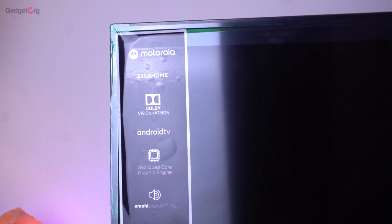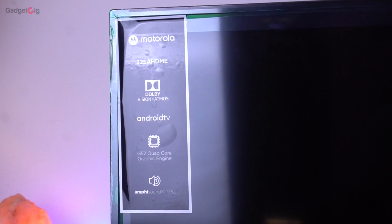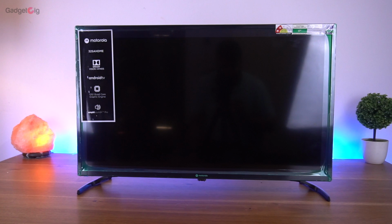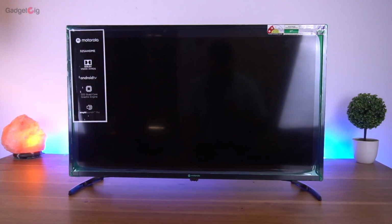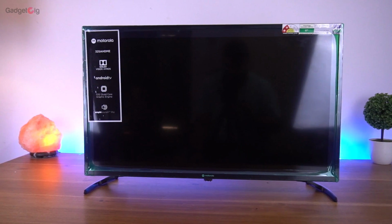And this TV comes with the Mali G52 quad-core graphic engine, which is better than OnePlus TV, which has G51 GPU. And in this TV, you get the 1.5 GHz MediaTek processor, 2 GB RAM, 16 GB storage, and you also get the Amphi SoundX Pro support.